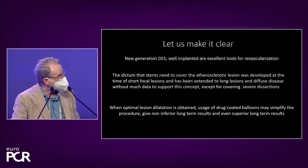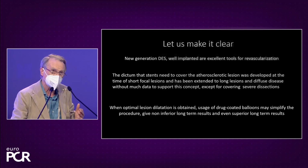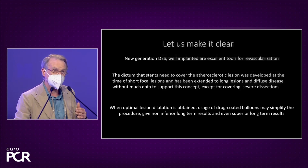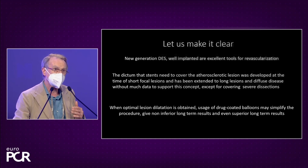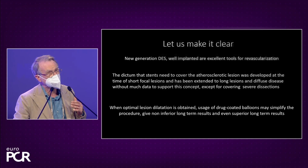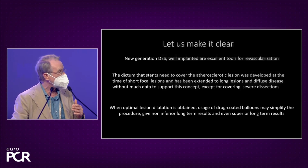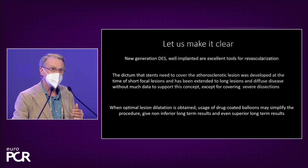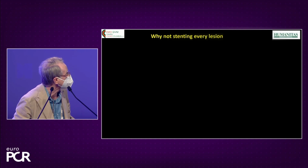When optimal lesion dilatation is obtained, users of drug-coated balloons may simplify the procedure, give non-inferior long-term result, and even superior very long-term results. So I think this is very important to understand that we are not competing with stenting, we are competing with default utilization of stenting in every situation, and we are competing with the idea to cover the whole atherosclerotic lesion with a stent.